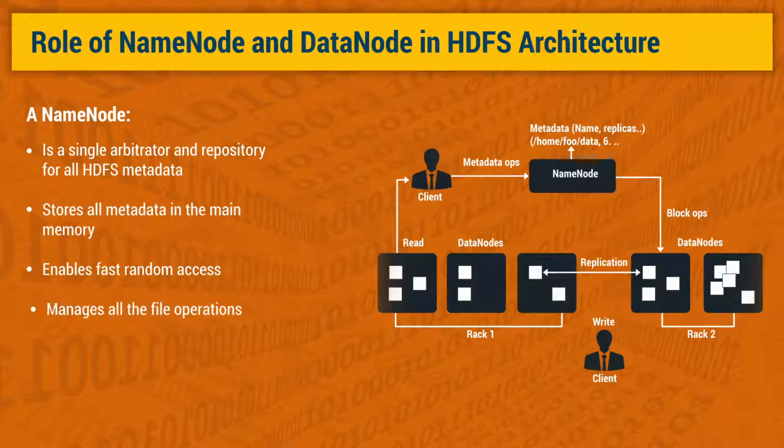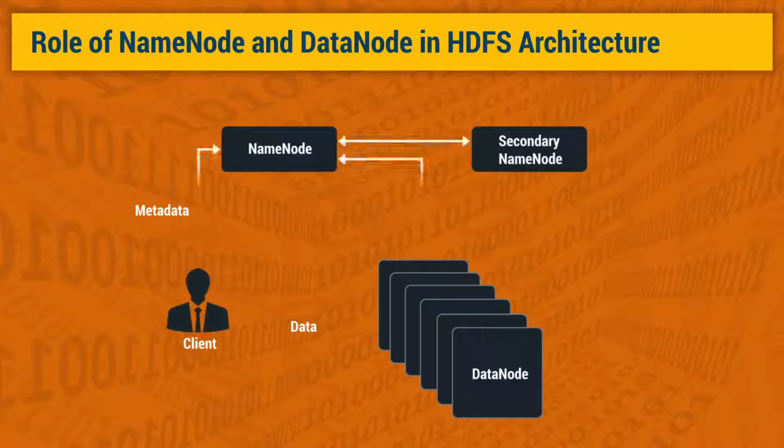NameNode also manages all the file operations such as read, write, create, delete, and replicate data blocks on the data nodes. It also manages the file system namespace, which is a collection of files in the cluster. So how exactly do name nodes work? The name node is vital to the correct operation of the cluster. Hence, to ensure the availability of data, a secondary name node is also available.